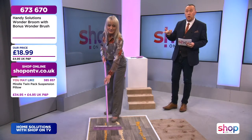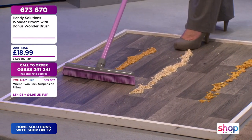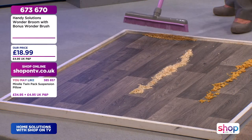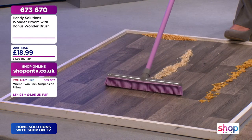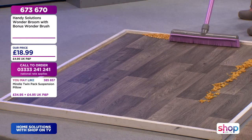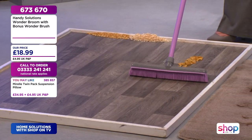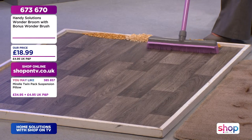You can use it on hard floor surfaces, tiles and laminates, and also on carpeted surfaces, and we'll show you that in a moment. It gathers everything together and locks it into place so you don't have to worry about leaving anything behind, whether it's finer things like sawdust, or broken glass you don't want to pick up on your hands and knees. Because it locks everything in, it's brilliant for hair, on carpets and hard floors. If you've got pets, you'll find it invaluable.